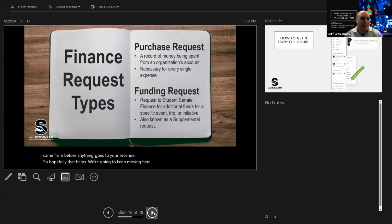So how do you get to use the money? Well, there are two kinds of finance requests. One is a purchase request and one is a funding request. A purchase request is the record of money being spent from your organization's account. You have the money and you're going to buy something. And this is necessary for every single expense. Remember, for throwing a party where you have a DJ and food and decorations, you do 3 different purchase requests. One to pay for the food, one to pay the DJ, one to pay for the decorations.